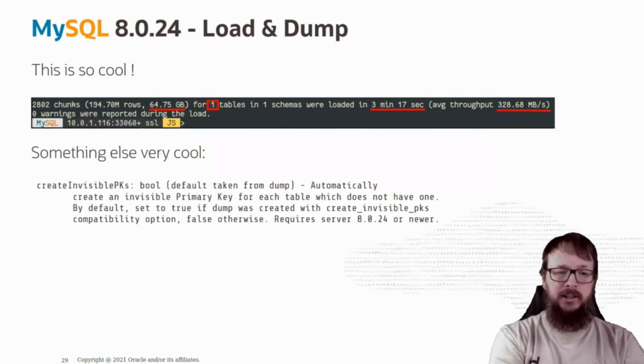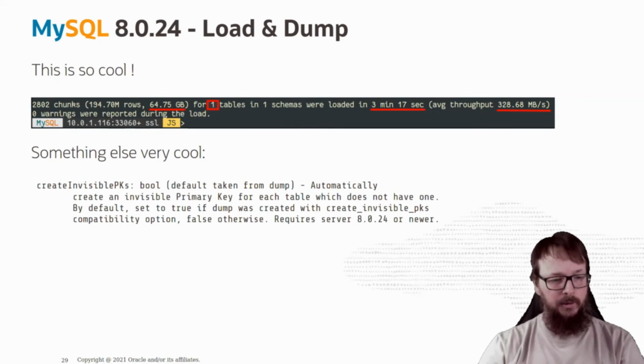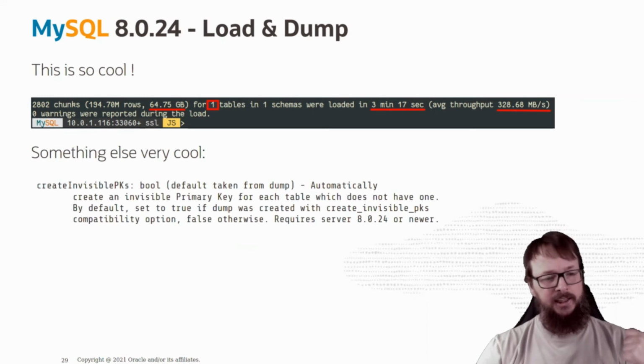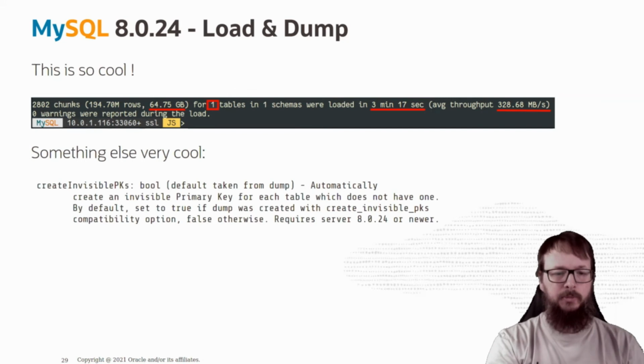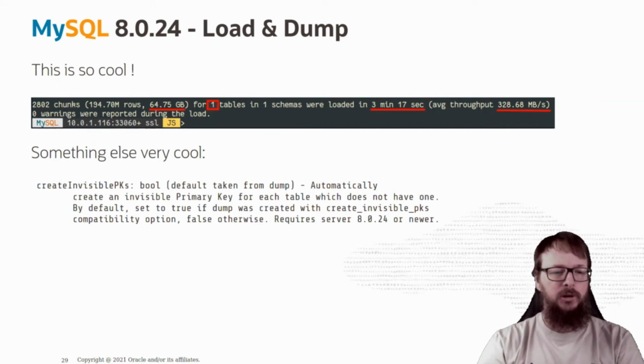Something else also very cool: now when you do dump and load in the shell, because I was telling you about the invisible column that we can use as a primary key, you can do a dump of a schema without primary keys, and when you load it, it creates these invisible primary keys. So on 8.24, this is amazing.